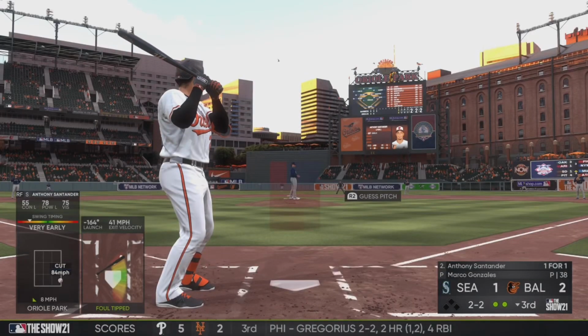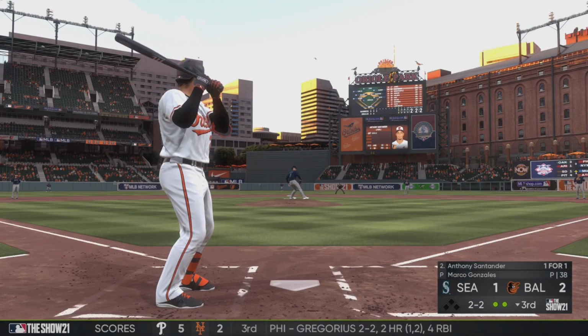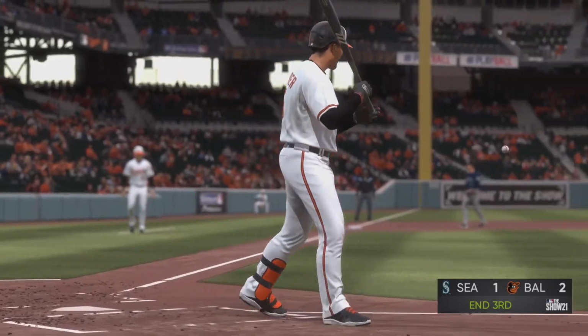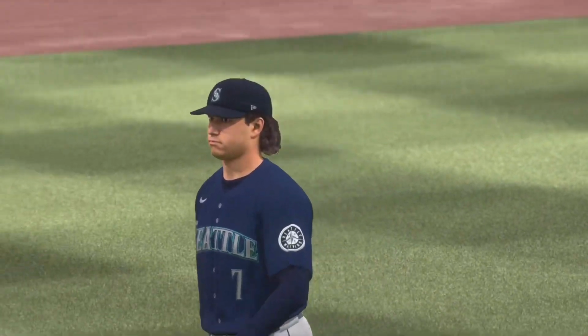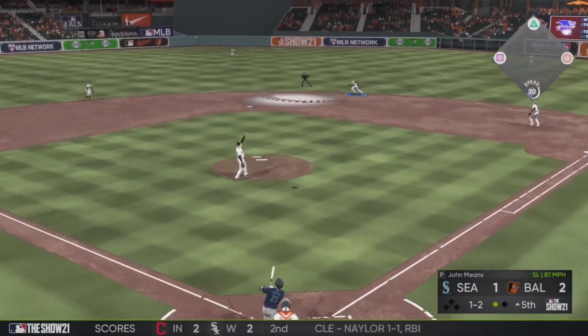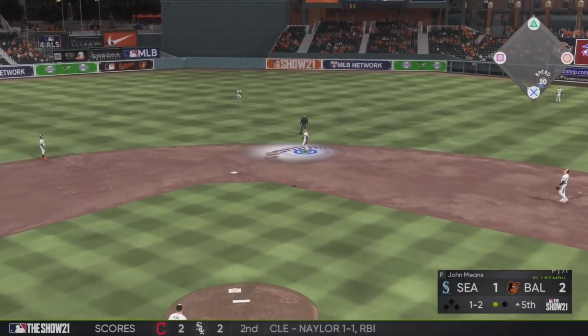They were able to drive in a run, and it is now 2-1 as we go to the bottom of the third. Speaking of Santander, he strikes out. So back-to-back strong innings for Marco Gonzalez. He started the game off a little bit shaky, allowing the Mountcastle home run, but other than that, he's been great. Let's advance to the 5th inning now.